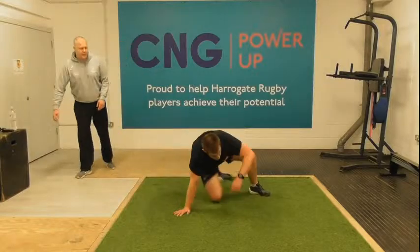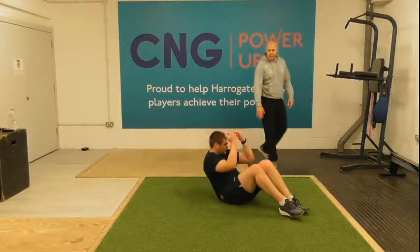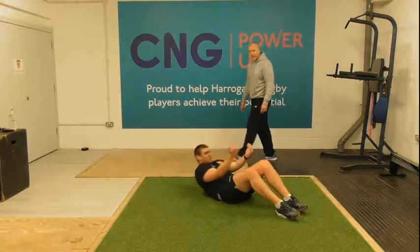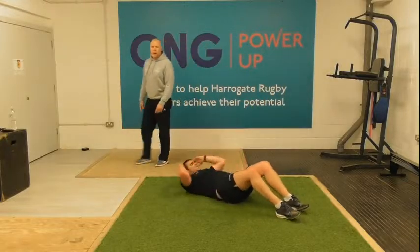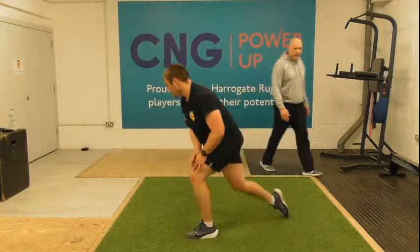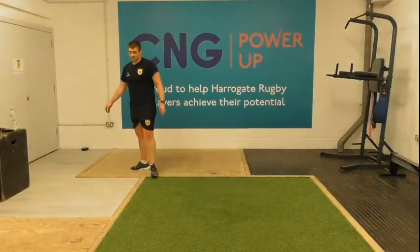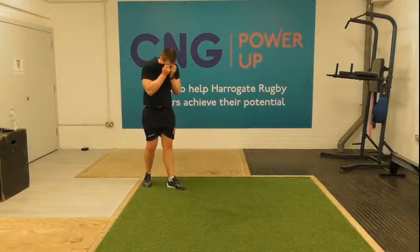3, 2, 1, obliques. So keep pushing, keep pushing. That's a great twist there. Touch the outside of the knee with the elbow. And rest there. One more, guys, one more. Working really well. Let's keep pushing ourselves. One more for this one, then we get a long break.